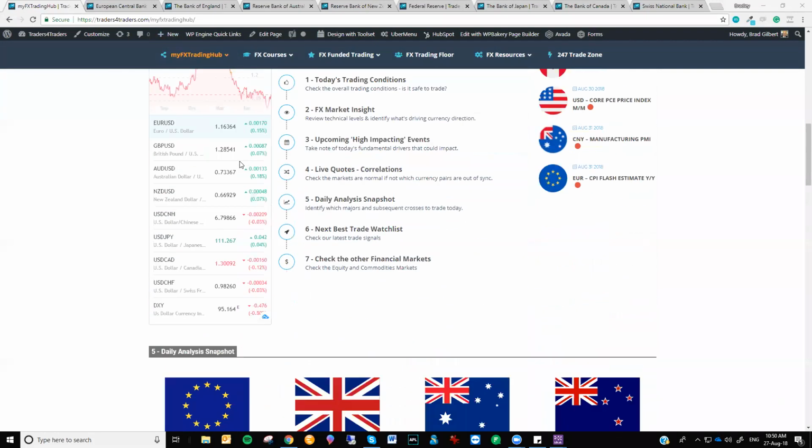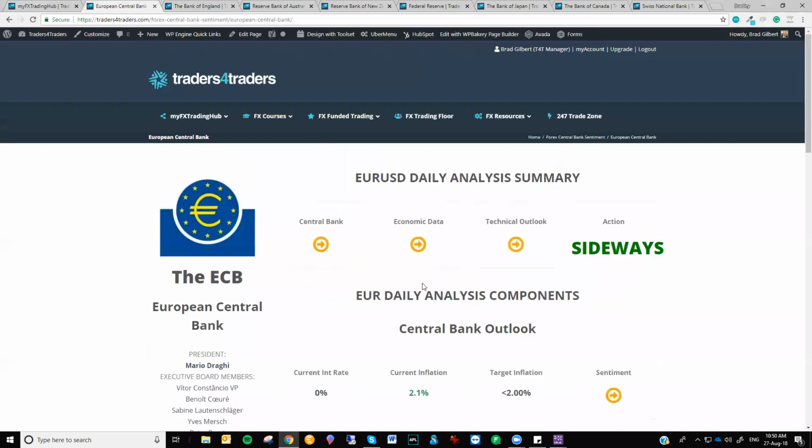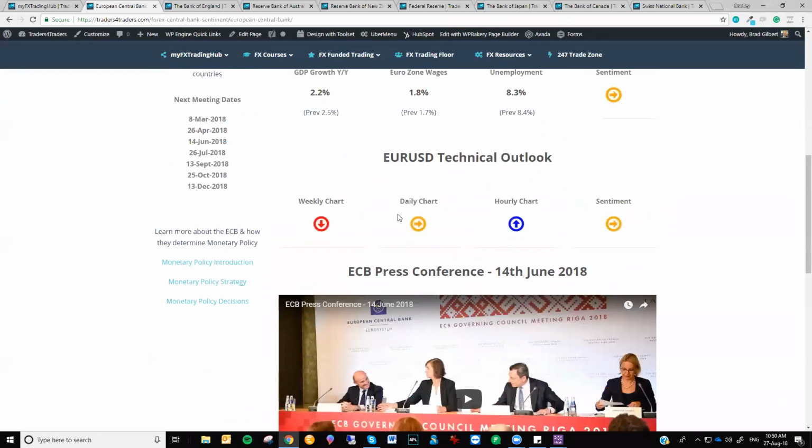But one of the key things is actually having a look here. If I just come down a touch, you have a look at the daily analysis snapshot, right? This is a little bit indicative of what's going on. Now, overall, I'm still bullish the US dollar, and I'm bearish Kiwi. But what we're looking at very closely is, on a lot of these pairs, I've got the euro sideways at the moment, but we are starting to get a little bit of a mix.